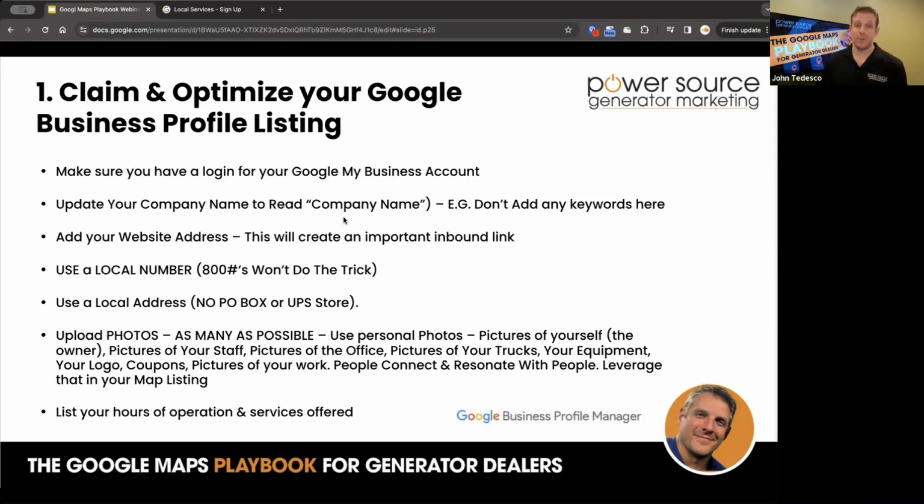Use a local address. No PO boxes. I don't even think you can even set that up with a PO box anyway. Upload photos, as many as possible. Personal photos, photos of your fleet, of your trucks outside, in the office, technicians, pictures of the actual generators, servicing generators, everything that you can. Whatever might resonate with people too, because people doing image searches may also see this come up, and it also helps with your ranking. And then make sure you list your hours of operation on a constant basis.